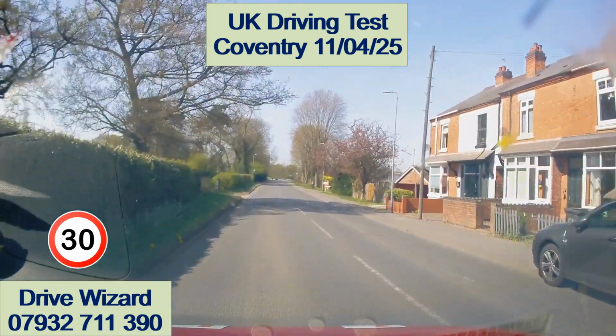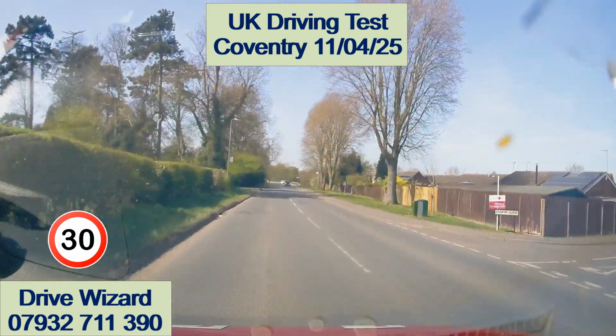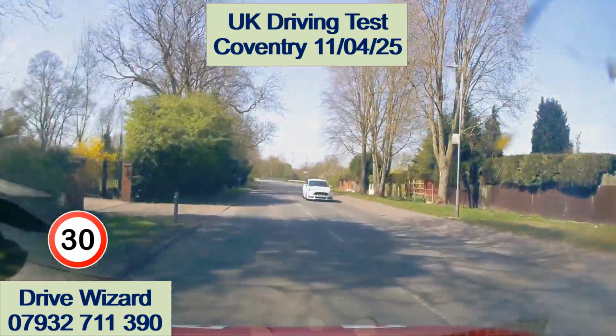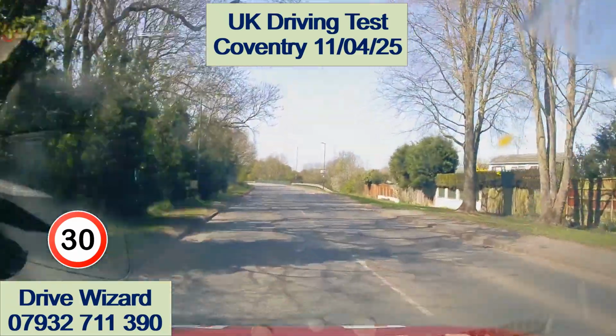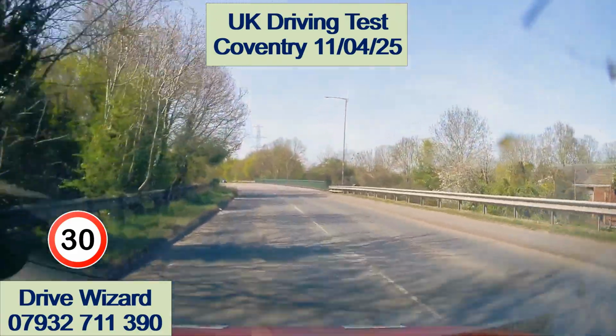So this is School Lane. It is a 30-mile-an-hour road, even though it's going to look like it should be more as we travel down it. On the right, very often there's one of them camera vans, the police ones with the cameras in to catch people out. Not there today.